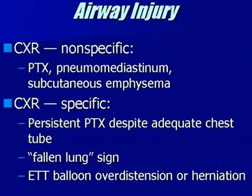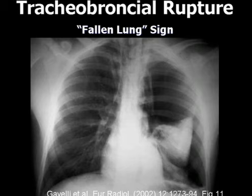Nonspecific findings on our radiographs include air pretty much in the wrong place, so pneumothoraces, pneumomediastinum, and subcutaneous air. Specific signs on radiograph would be a persistent pneumothorax despite a good chest tube. Clinically, this fits with the leaking chest tube. When they put it down to the water seal, it continues to bubble and bubble, so air is continually coming out. What we might see radiographically is a fallen lung sign, and if there's an endotracheal tube in place at the level of the injury, you might see this overdistended and herniated through, and we'll show examples of these. This is an example of the fallen lung sign.